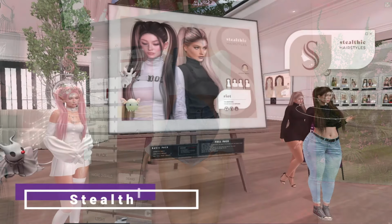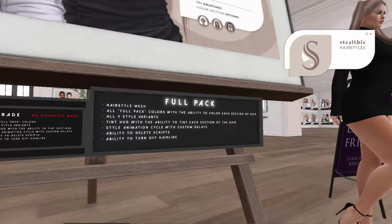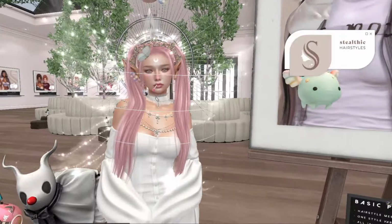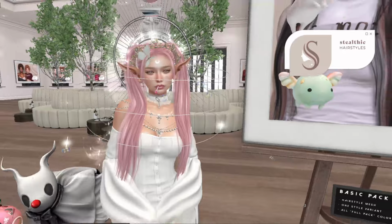Next, at Steltic, we have the Riot hairstyle. It's a pigtail hair. Of course, the basic pack is 50 Lindens, and to have the style and the tint HUD, you need to buy the full pack, which is 200 Lindens. Okay, and we are trying it. Wait, let me see you. I mean, you look cute in it, though. Yeah, I know, right? But I don't know.